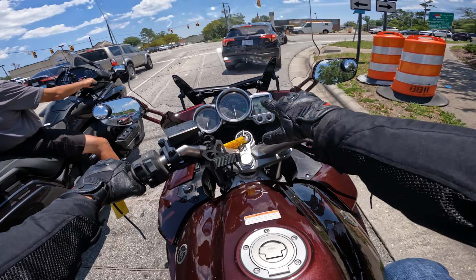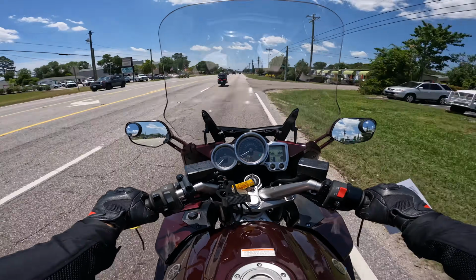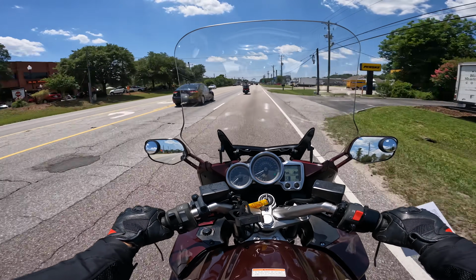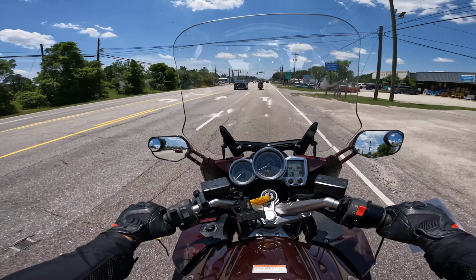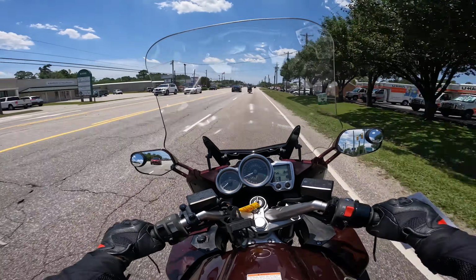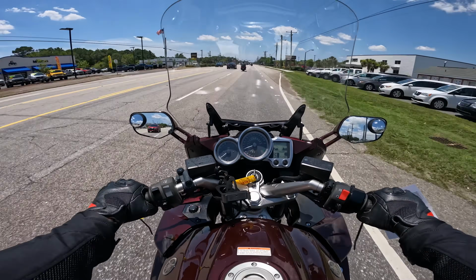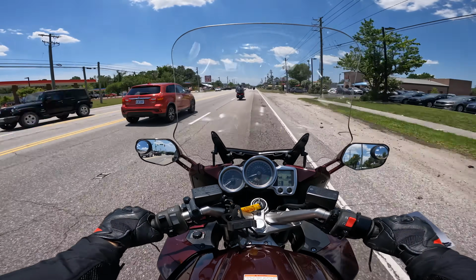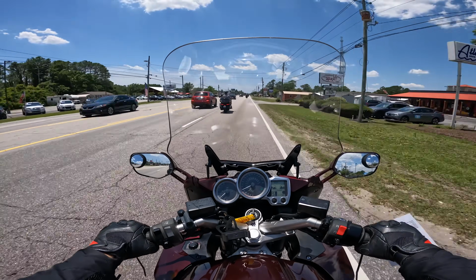Said the neutral light is stuck forever in the on position, but it just feels like a beefier Ninja 1000. Heavier, a little bit beefier, but it's really agile, as you can see, for a 700-pound bike. I definitely like it. Just hit a big bump right there. Pretty good suspension damping. Ride's good.